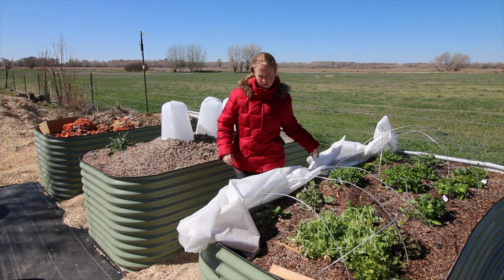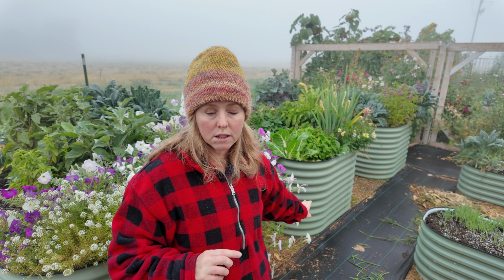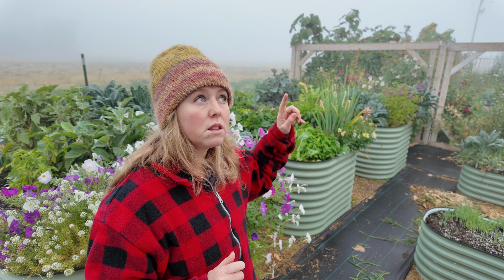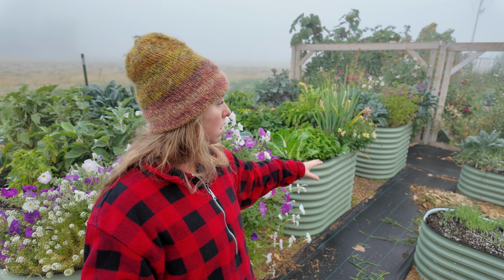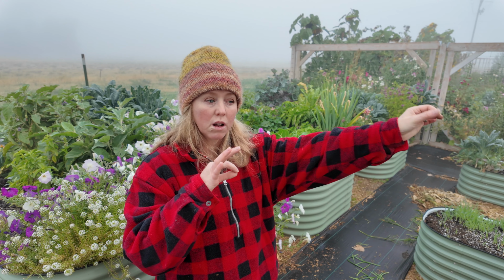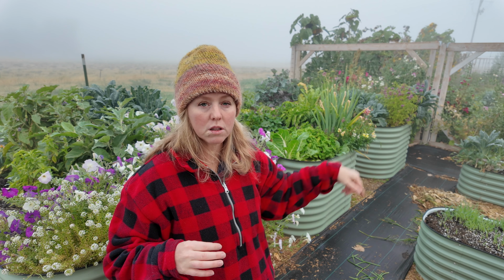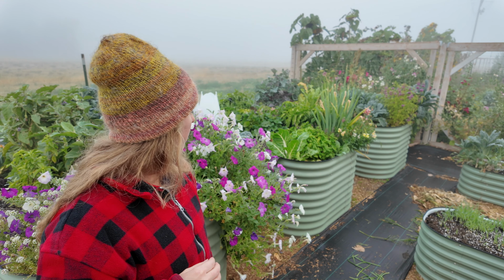Now, the finishing on these beds means that it doesn't cook the bed. If you had unfinished metal here, the heat from the sun could cook your beds. It could superheat things. But there's a special coating on this so that that doesn't happen. There's a rubber ribbon that they put along the top so you're not cutting yourself on the metal, because that could also be possible. And we haven't had any injury on these. We've had kids and animals around them.